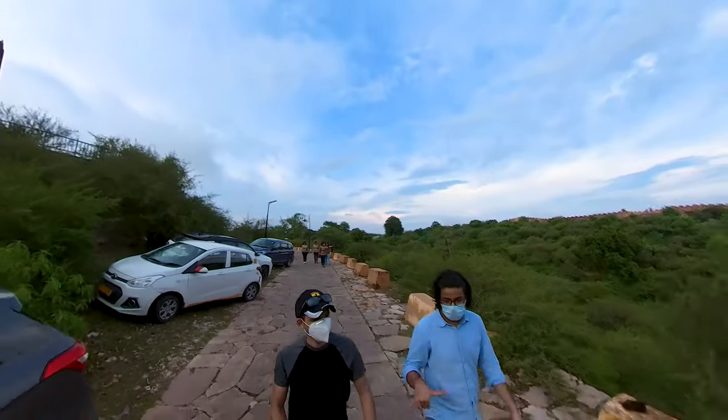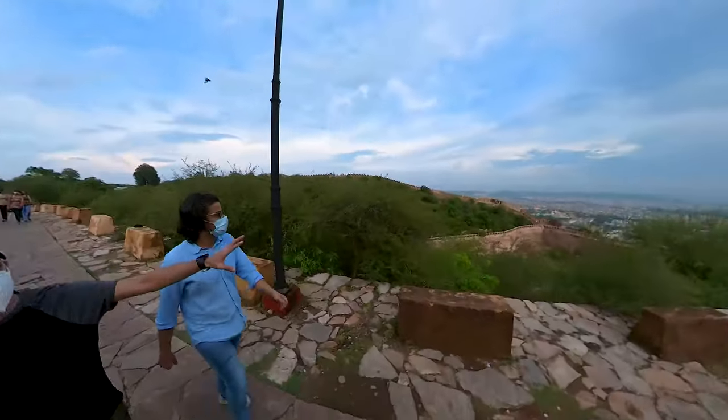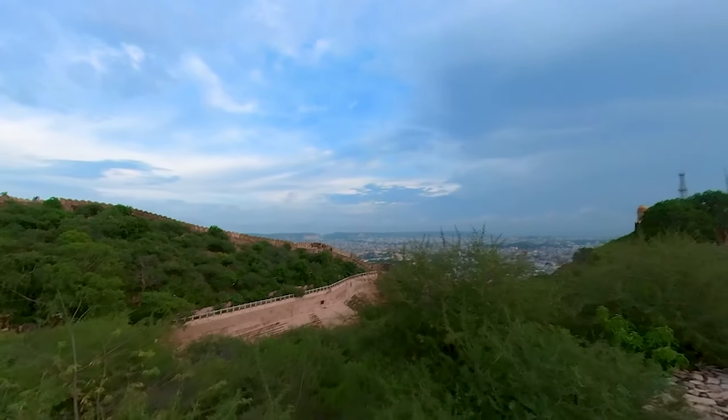Jaipur is at least 60 kilometers in diameter, more than 60 kilometers. That is the entire city of Jaipur right there. Oh wow, look at that well. It's a step well.